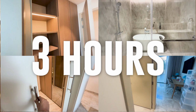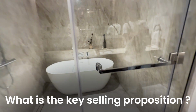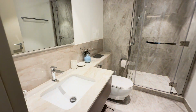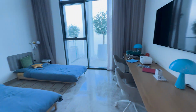We spent around 3 hours just doing the analysis, the build quality of EMAAR, why people prefer EMAAR, and what is the key selling proposition for that. We were really impressed because we explored the Dubai Hills community locally, and went into the villas which are already built to see the quality of the material used, very much robust compared to the Canadian standards. Obviously, we were happy with the materials.